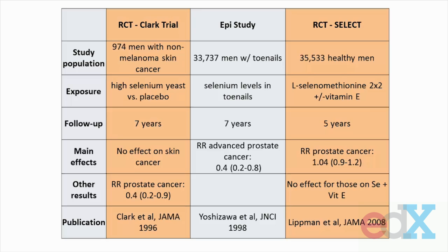The actual question that the Clark trial was trying to address was whether men who were randomized to selenium would have a lower risk of skin cancer recurrence compared to the men who were randomized to placebo. But what was interesting was that in this trial, there was no effect on skin cancer, yet the researchers saw a significant reduction in risk of prostate cancer. The relative risk was 0.4, and this infers a 60% lower risk of prostate cancer for men randomized to selenium versus placebo. So a relatively small trial. The men were followed for about 7 years, but the finding was so strong that it spurred a number of epidemiological studies to be undertaken, and then ultimately this larger randomized trial, SELECT.